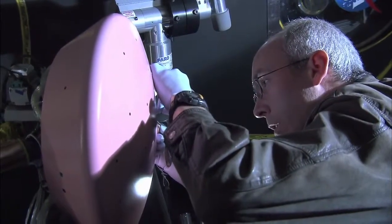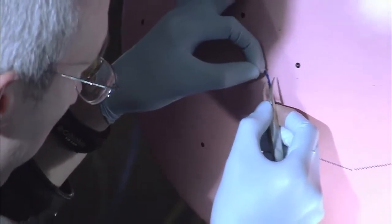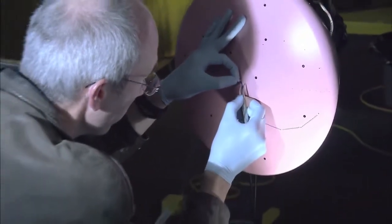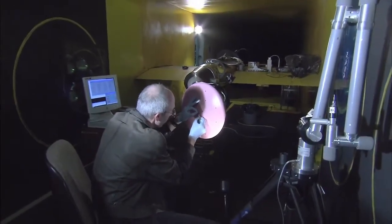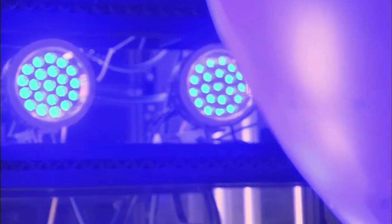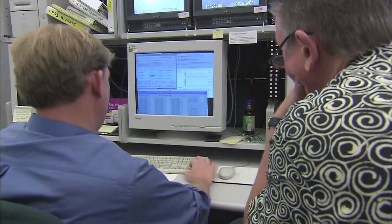To optimize the design of the Orion crew vehicle, an 8% scale model was coated with pressure-sensitive paint and was tested in the Ames 11-foot unitary transonic wind tunnel. This testing simulated airflow and temperature changes the capsule will experience in flight after re-entering the atmosphere. The data collected is also essential to validating the accuracy of computational models that simulate the performance of space vehicles during re-entry.